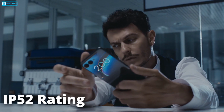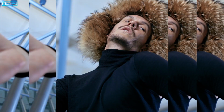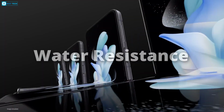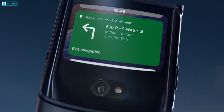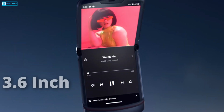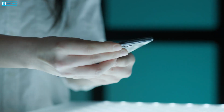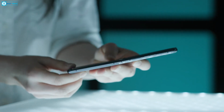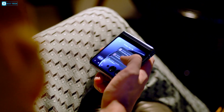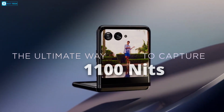The Motorola smartphone holds an IP52 rating, indicating a moderate level of protection against dust and water splashes. On the other hand, the Z Flip 4 boasts a superior IPX8 rating, offering better water resistance capabilities, but Moto shines in terms of dust resistance. The external display is where the Motorola RAZR Plus totally outperforms the Z Flip 4, as it boasts a spacious 3.6-inch POLED cover display, situated at the top. Basically, without unfolding the device, you can access the entire smartphone's functionality directly from there. This large display occupies a significant portion of the upper half of the foldable device and offers impressive specifications, including a high 144 Hz refresh rate and a peak brightness of 1100 nits.